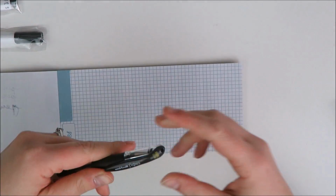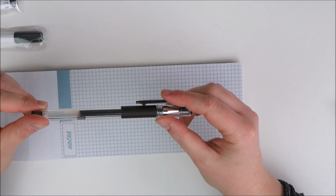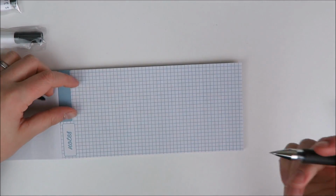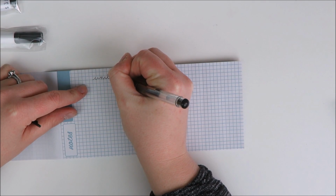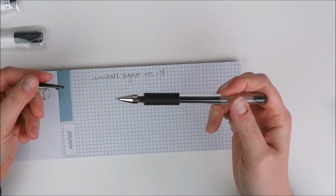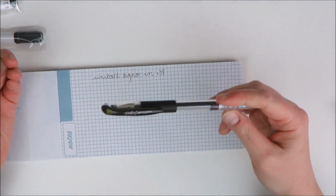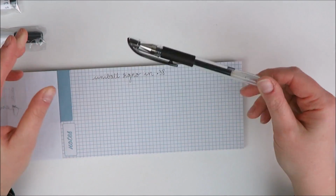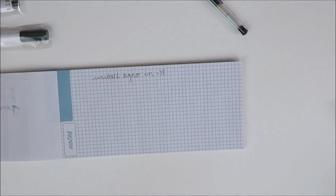But first I picked up, this is a Uniball Signo in the 0.38. I haven't seen the 0.38 before. I think I've seen Uniball Signos at Target or something, but I haven't seen 0.38. And again, I'm trying to find a fine pen that I like that still writes smoothly. So it's very fine. I like it. I'm not sure I love it. It just feels so sharp on the paper. It doesn't feel like it's rolling smoothly, but I think that's just the virtue of it being 0.38. But I'll keep this around. I'll definitely play around with it a little bit more. So that's the Uniball Signo in 0.38.